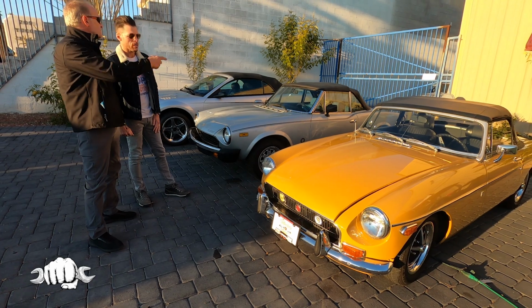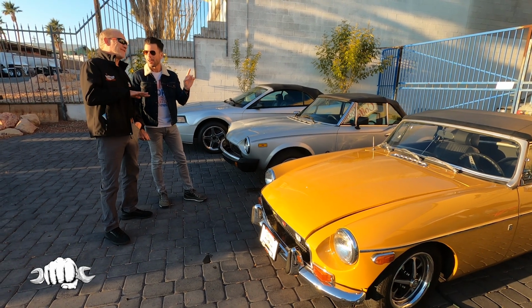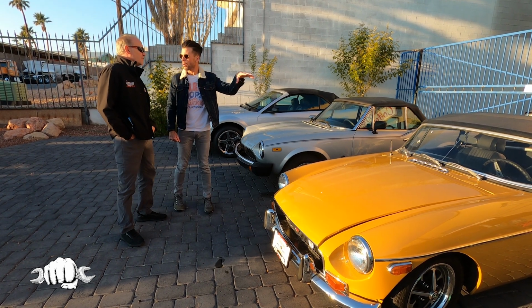Out back is a split-window Corvette. Okay. Yeah. That's a little nugget you just dropped. We're going to get to that. I shouldn't have said that. I had no idea. That's one of the rarest cars that you could ever find. I've never seen one on our show before. Yeah. Okay. So it's really cool.